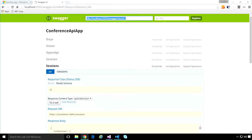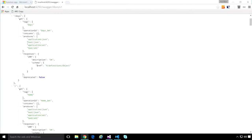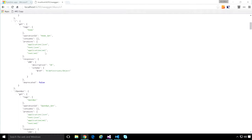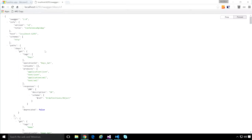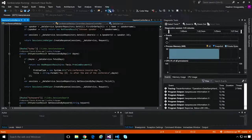So this URL here points to the actual endpoint on this API that generates the Swagger description. So if we go to that and do a GET on that, you can see that you get a Swagger description. You can easily search on the web and familiarize yourself with this format, but you can see that it describes all the resources, methods, and parameters exposed by this API. So very good. Let's go back here. Stop this.